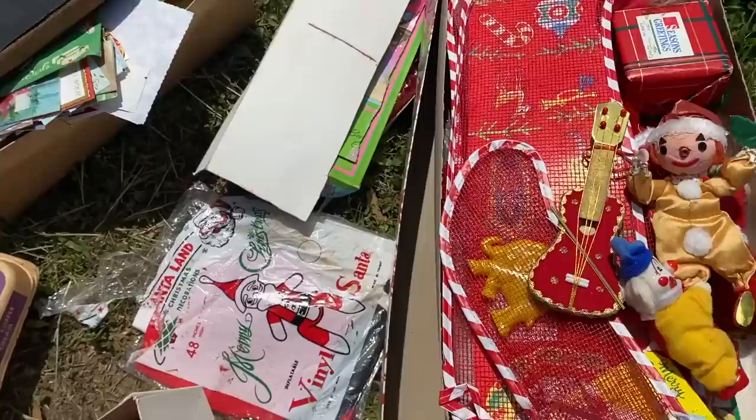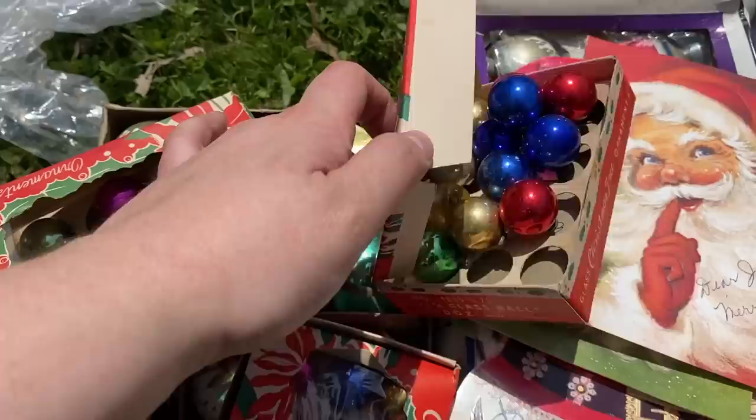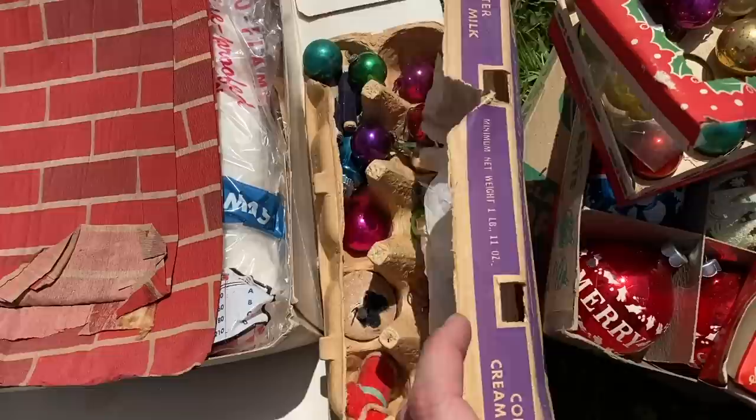You got your inflatable Santa. Lots and lots of vintage ornaments, like in the box. Look at that. And these, I mean, the total value here is definitely in the hundreds. These little boxes themselves can sell for $15 each. We've got the bigger boxes here.